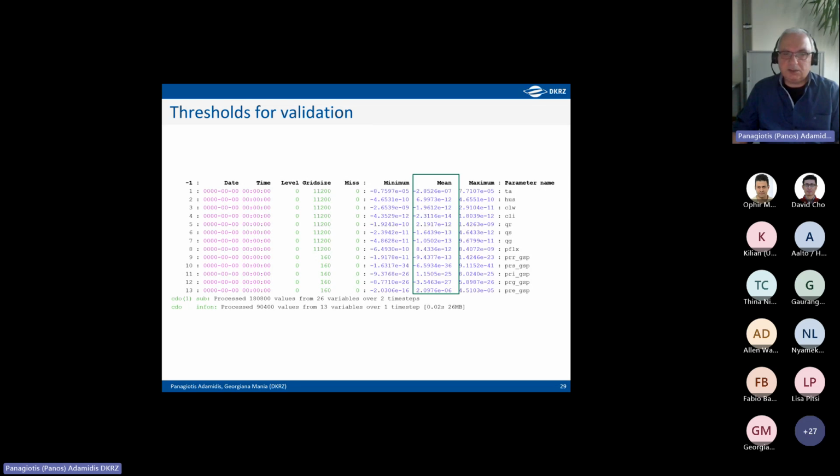Here is a threshold for this 11K example, and we expect your results per variable. You see here the temperature, humidity, the cloud liquid water content, the cloud ice content, etc.